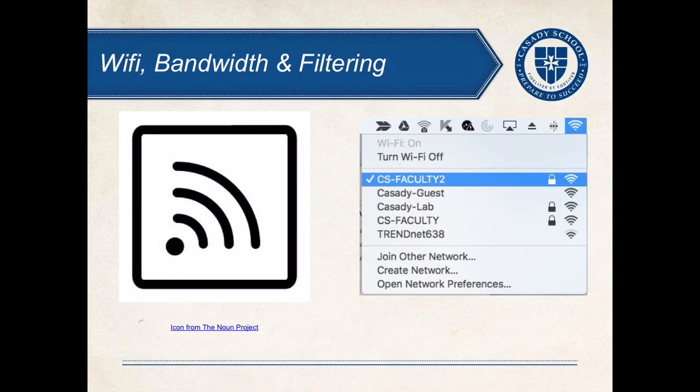It's also really important, however, not to share that password to our faculty Wi-Fi network with students, because we do want them to be on their own network from a security standpoint as well as from a bandwidth standpoint. When I arrived at Casady last summer, we had a 100 megabyte connection from Cox, a fiber connection that we pay for faculty staff, and we had a 12 megabyte cable modem connection for our guest network. We upped that at the end of the summer last year to 50 megabytes, and this summer, because of pricing reductions and what we've negotiated with Cox, we've been able to increase the student network from 50 to 100. So we do have more bandwidth, but we're going to be watching that closely.